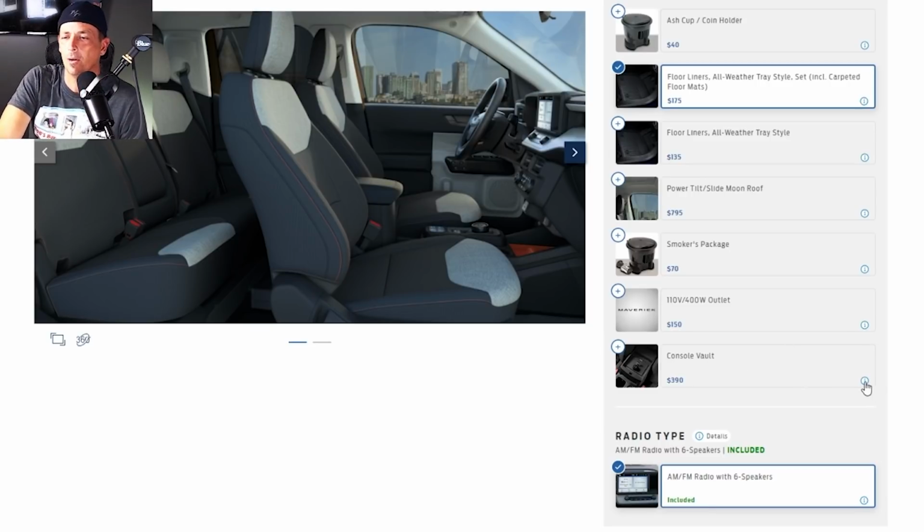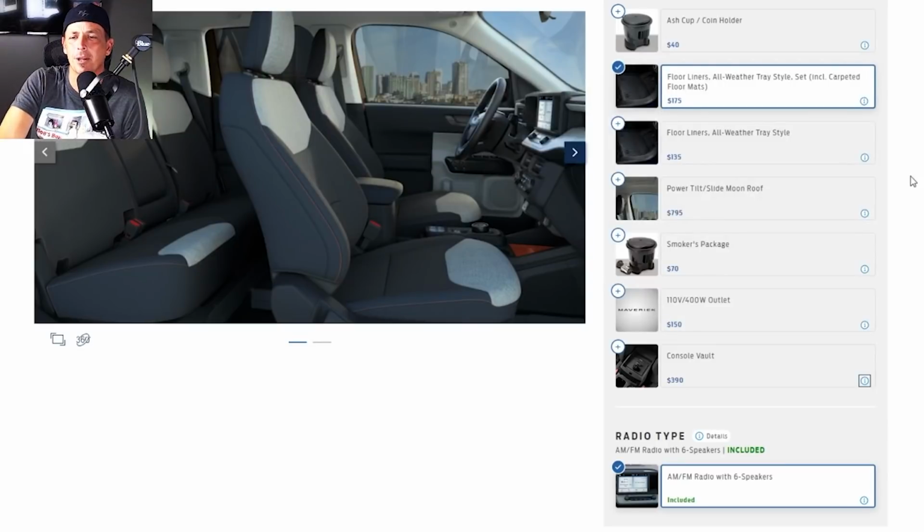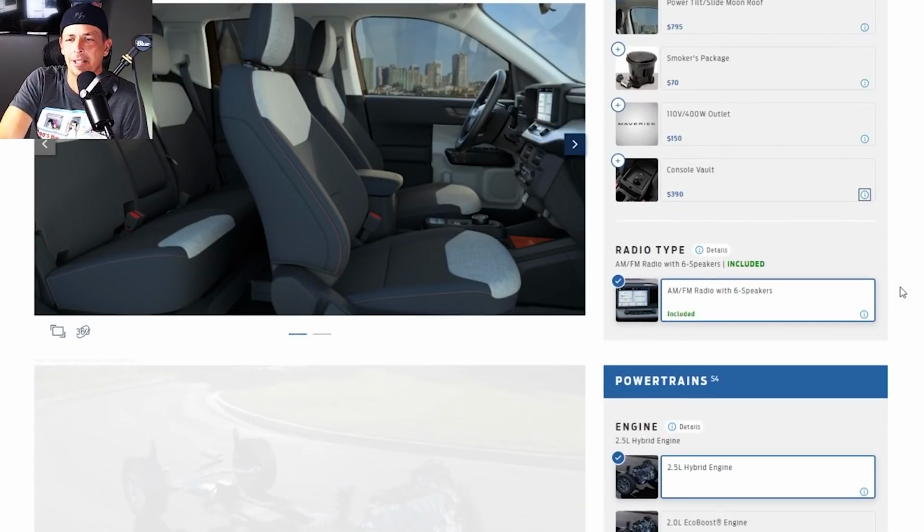A console vault. What is a console vault? Ooh. Now I've seen this. They're offering this with the Broncos. I about said Wrangler. They're offering this with the Broncos. I don't live in an area where this would be a big concern to me. So it means probably the hatch of it isn't locking. So for almost $400, I'm pretty good without a kid safe in my car.